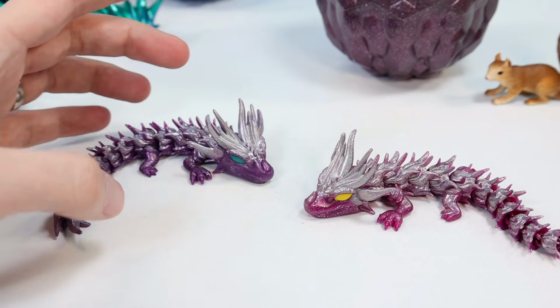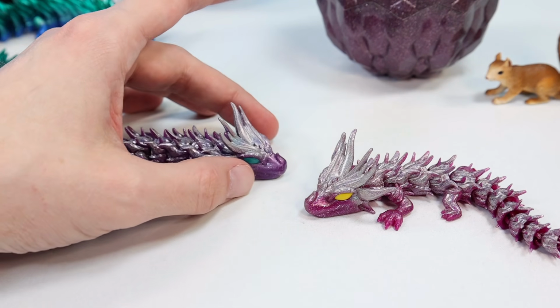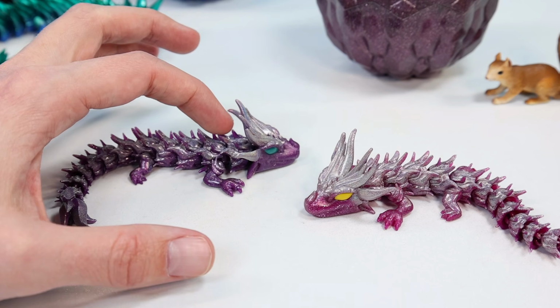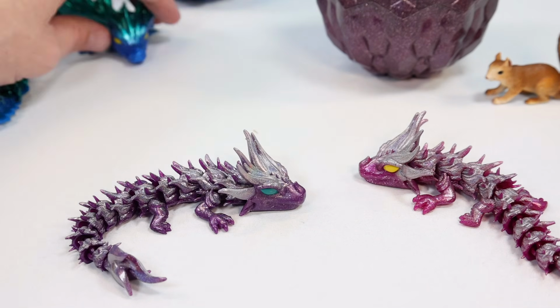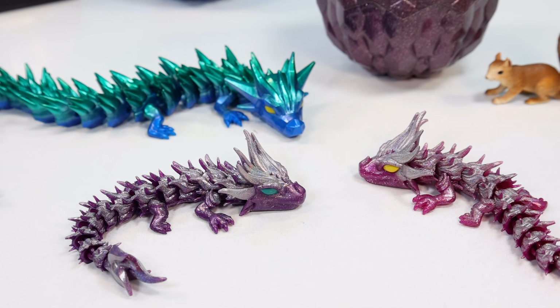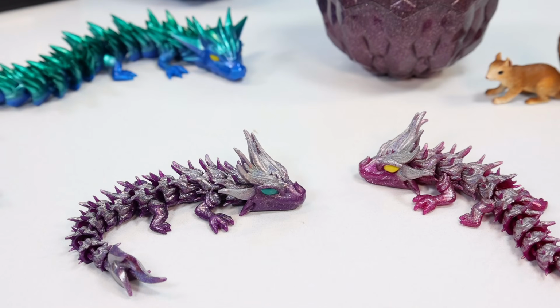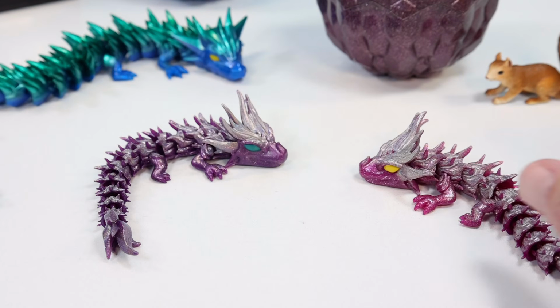So these cutie little baby dragons go up to about only 11 body segments after the head and in between the tail. So 11 segments going through here. Whereas when I counted up the segments on the adult dragon, in between the head and tail there are 24 sections. So about half the size, but a double dragon is always a fantastic pull.